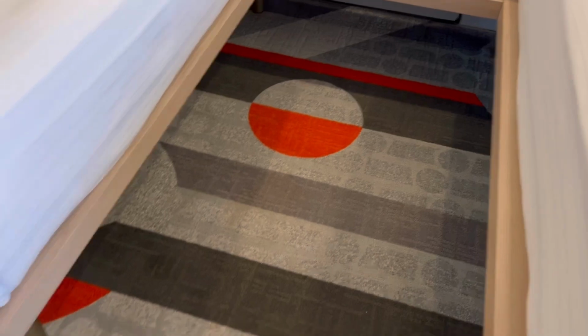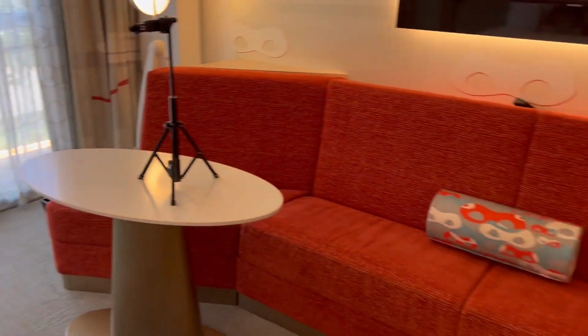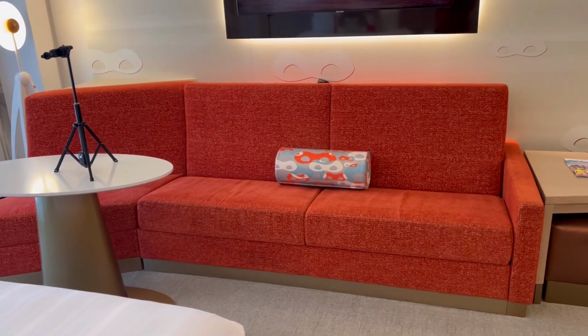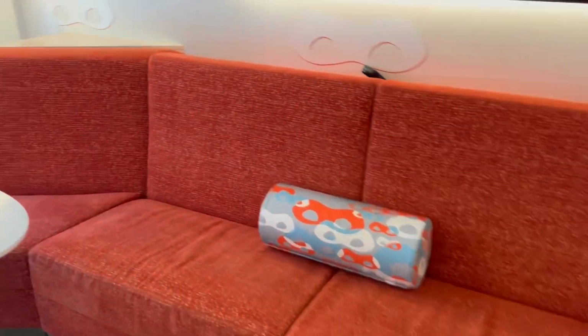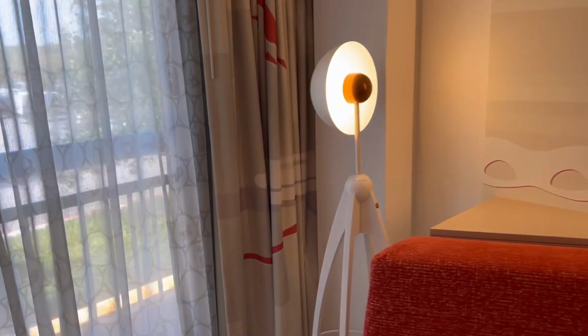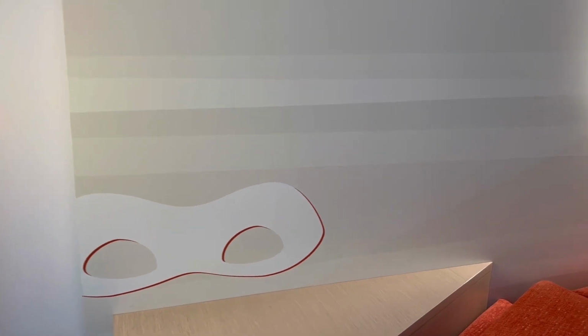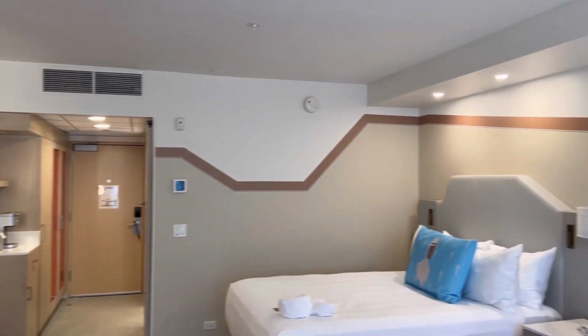I love the ground. It is carpet in here, which is a little bit different because usually all the updated rooms don't have carpet. And then there is a fifth sleeper right there. So it's like a nice little, kind of like a sectional couch, but not totally, and it pulls down into a sectional. I really like the lamp because it gives me totally Pixar vibes. And then it's like the background for me. Look at those masks. They are amazing with these details in here.